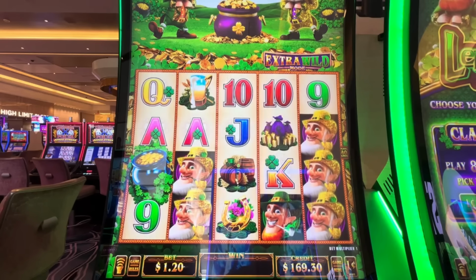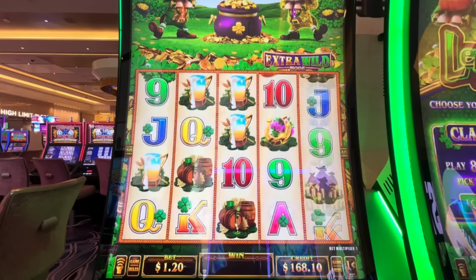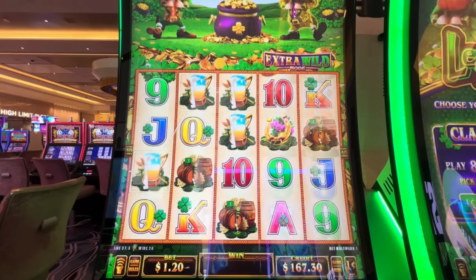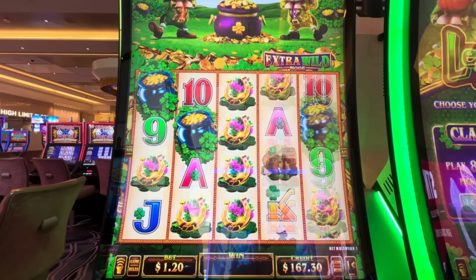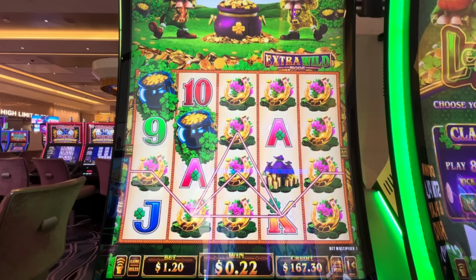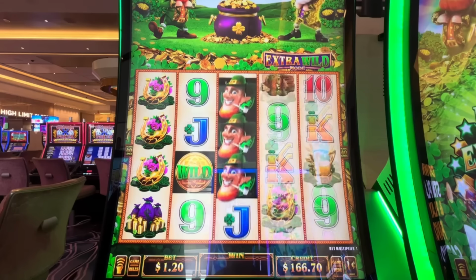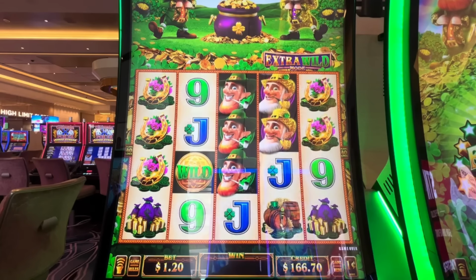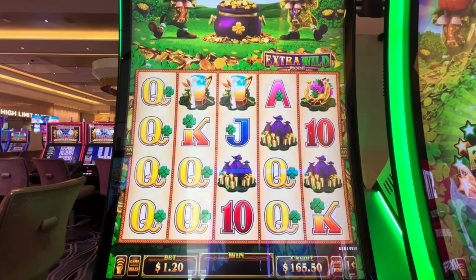Do it. Seems so promising. One more. Please. Oh, we got the horseshoes. You get a lot of buffalo fake outs with this. You do. Well, after all, it is Aristocrat. That's what they're known for.